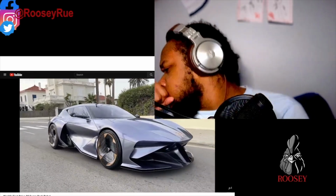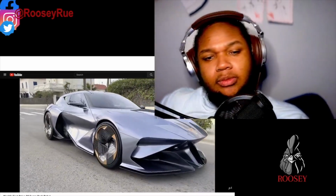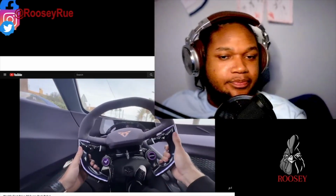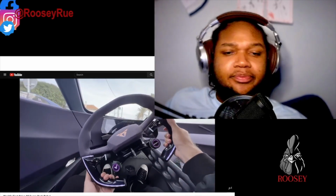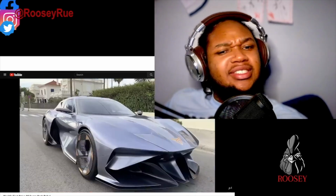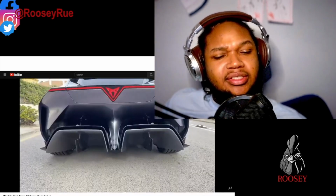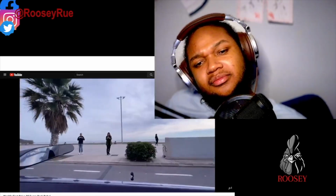All right, we're off. I love this steering wheel, man. This is awesome. It just feels video gamey with all the lights. It sounds like something is creaking. It sounds like the plastic that it is. There you go.